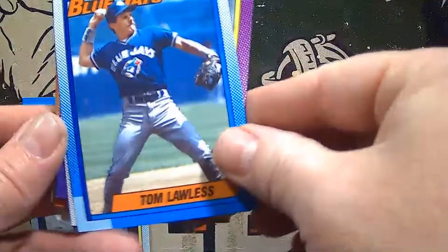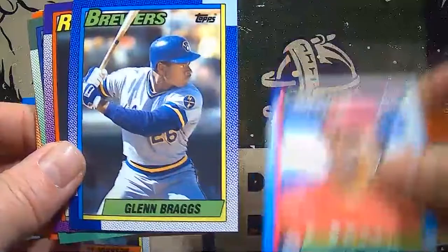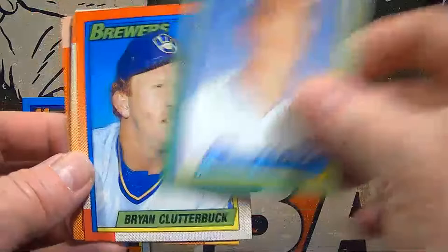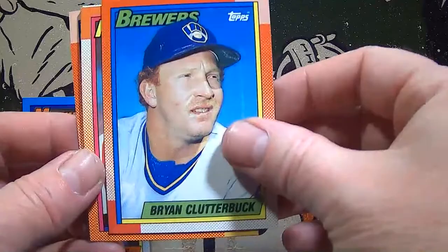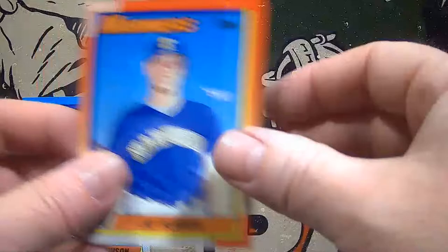Let's see. Got Lawless and Meyer. There's Mike Scott and Pete Smith. Howell and Braggs. Chris Sabo. There's a Lee Brandt. Oh, there's one of my silly names, guys. Mr. Clutterbuck himself. It's a funny last name. Matt Young and Atlee Hammaker. Schiraldi, Boston, and Buhner. So Randy Johnson is your best card, I think, out of those three packs.